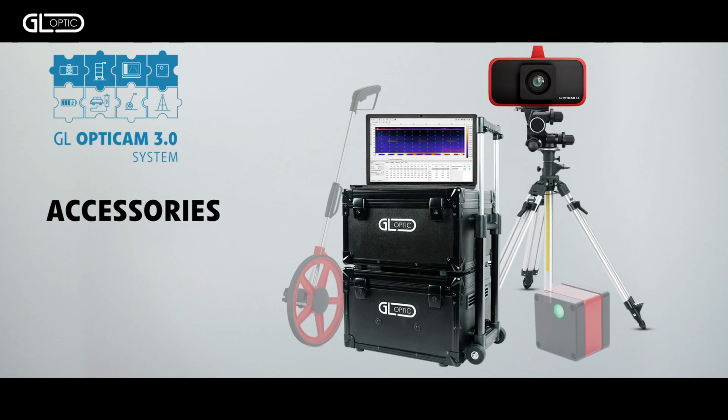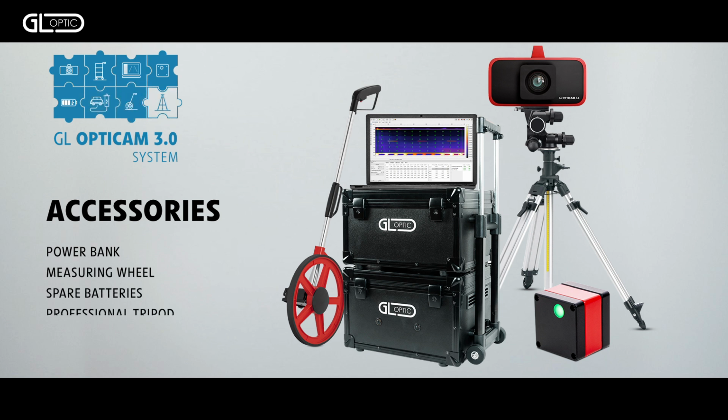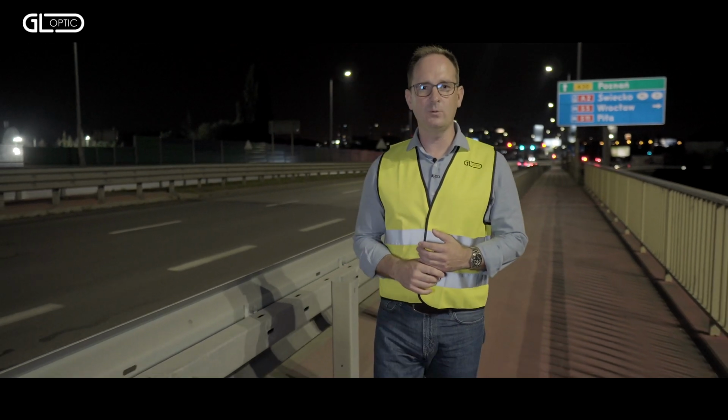In addition, the set also includes a power bank, measuring wheel, spare batteries and even reflective vests. Let's take a look at how, using the GL Opticam 3.0 system in real conditions, luminance distribution on the road can be efficiently measured. We are at an illuminated section of the highway.